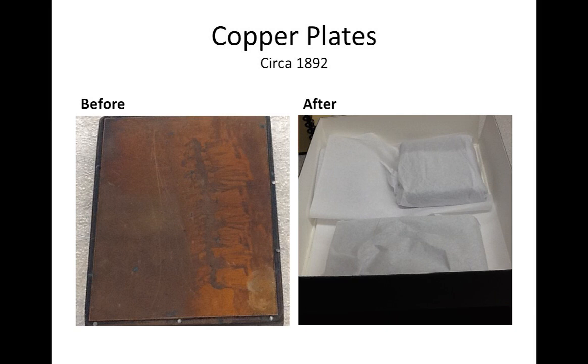The copper plates had been stored face down, stacked on top of each other. The copper side needs to be face up when stored, and the plates should never be stacked on top of each other. So we used a Gaylord blue barrier archival box, and we also wrapped the plates in acid-free tissue paper, as you can see in the photograph on the right-hand side.